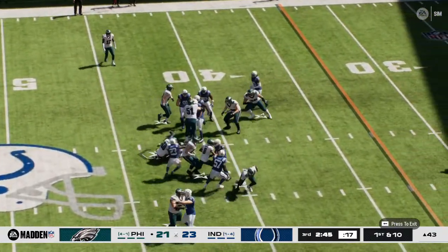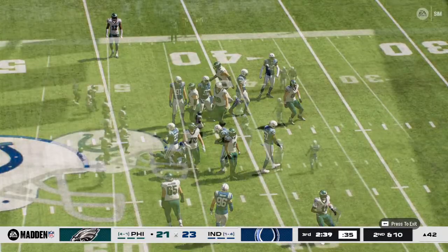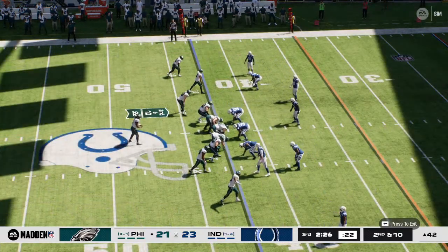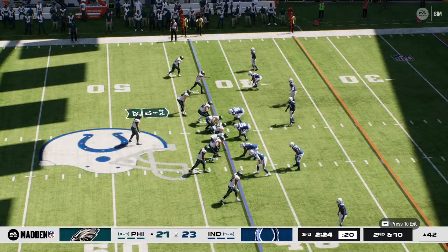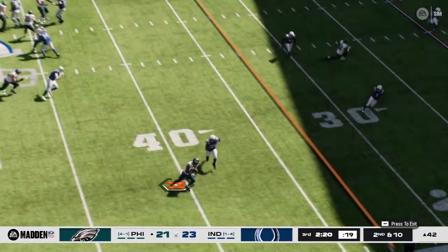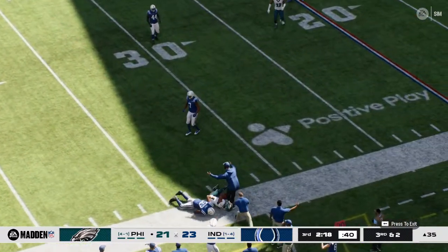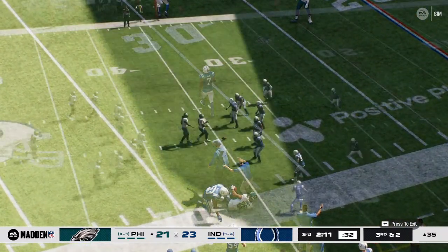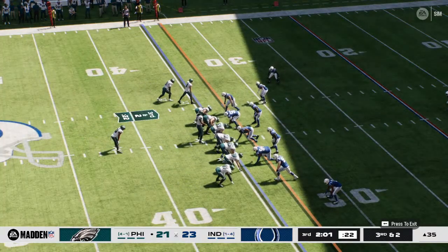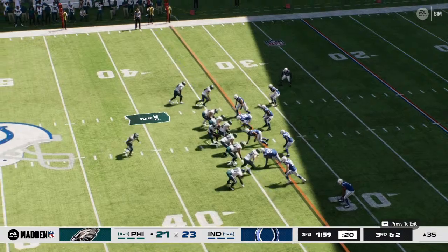A handoff to Barkley, and nowhere to run on the interior of that defensive line. He'll get back only to the line of scrimmage. No gain on the play. Back to throw now on 2nd and 10. This one goes out wide for Barkley, and he's going to be down at the 35. Gain of 7 to number 26, Saquon Barkley.